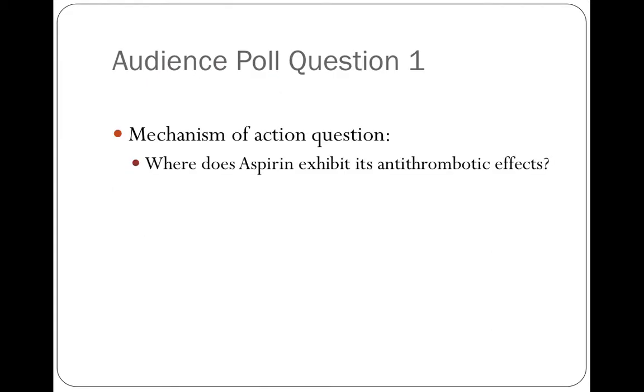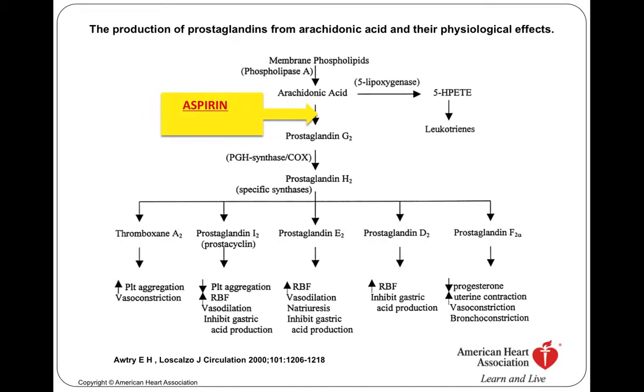We'll have an audience poll question. Think about this. Where does aspirin exhibit its antithrombotic effects? If you had time to think about it, aspirin imparts primarily its antithrombotic effects through inhibition of the PGH synthase or COX enzyme. And which one of these chemicals do you think is responsible for being secreted during any kind of vessel injury? And so thromboxane A2 is actually the most important one that gets secreted by the platelet in response to a variety of stimuli, and so it produces platelet aggregation and vasoconstriction.